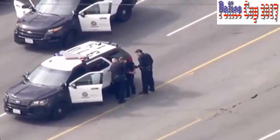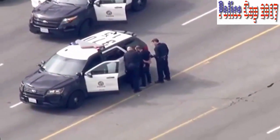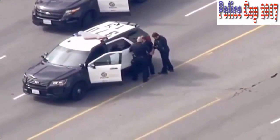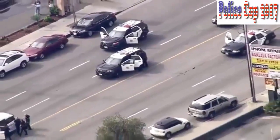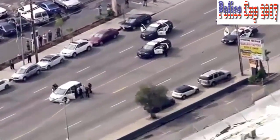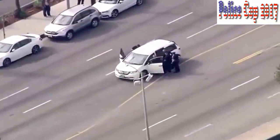But the best possible scenario here, again, the LAPD and the CHP doing a great job in keeping everyone safe. You know, not to mention the fact that these guys were very patient in their tactics and very skillful in conducting their operation here. But they have taken this guy into custody here. They have essentially cleared the vehicle, and over the course of the next several minutes, hopefully they will have this intersection cleared again. Sherman Way eastbound, right at Coldwater Canyon. Eric?